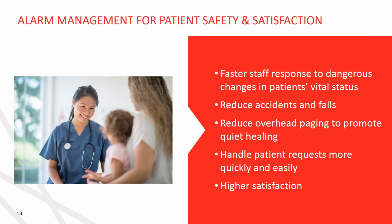Taking advantage of mobile devices and sending messages directly to appropriate staff also allows you to reduce overhead paging. Research has shown how important sleep is to patients' mental and physical health, and that a peaceful environment promotes healing. Working toward a quieter hospital can help increase your patient satisfaction scores and potentially decrease length of stay.